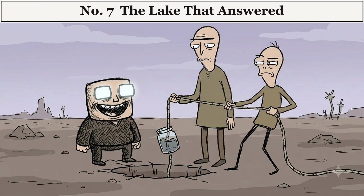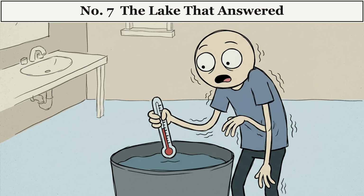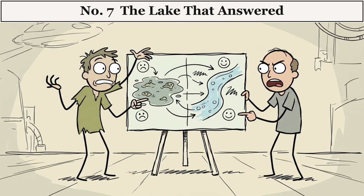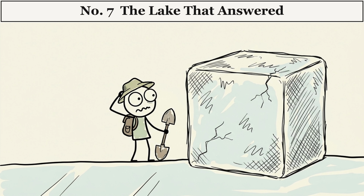Between January 28th and February 1st, the team pulled up water and sediment through the clean borehole and started testing what they had reached. The water was cold, obviously. It was also oxygenated. That mattered. A completely stagnant, suffocated system would have told one story. An oxygenated one told another. Lake Whillans was connected enough to stay chemically active, but isolated enough to remain hidden under 2,600 feet of ice.